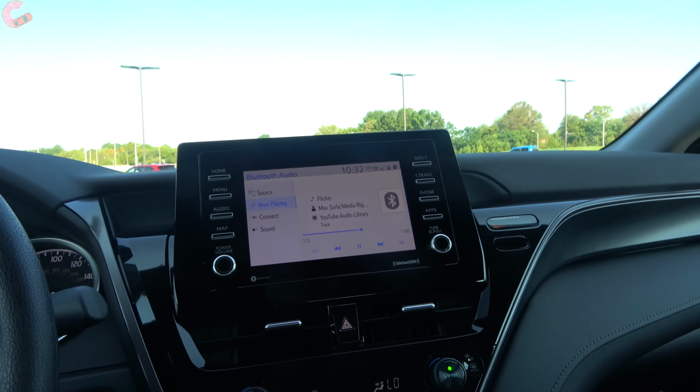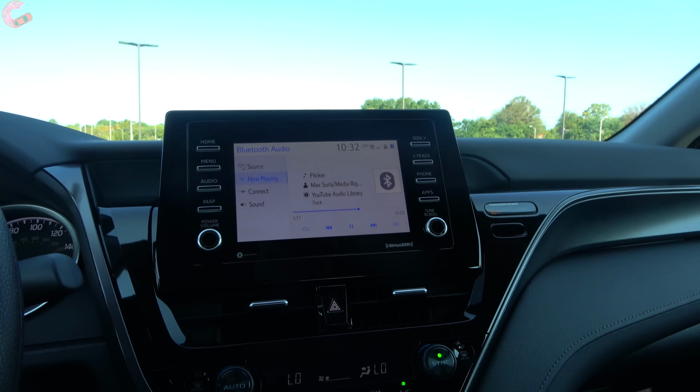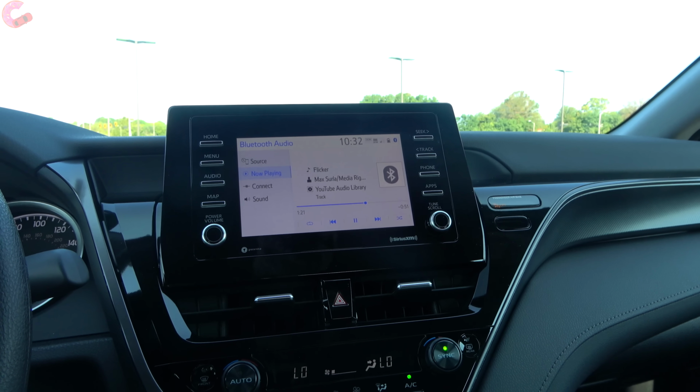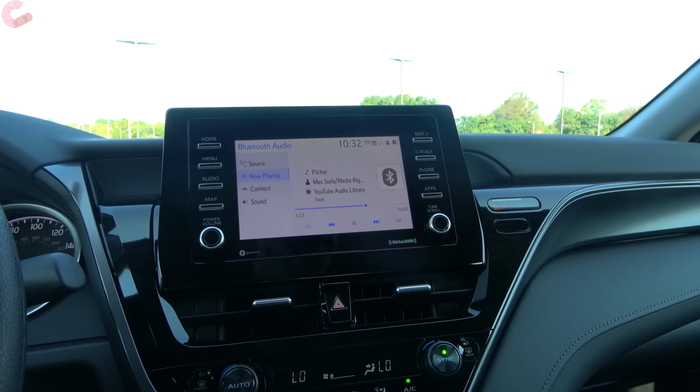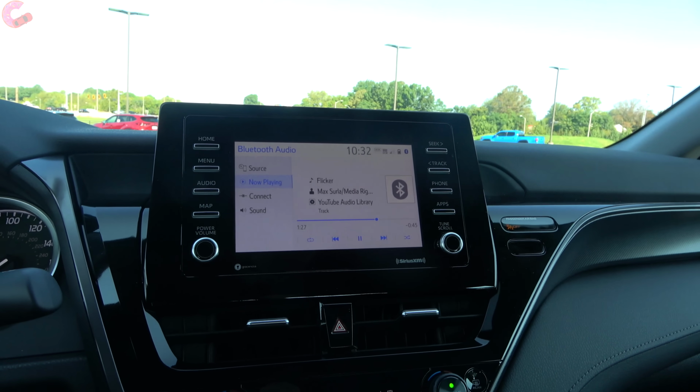Yeah, so overall sound quality of this system is actually pretty nice for a 6-speaker sound system. But of course, if you're a huge audiophile, definitely consider upgrading to a higher end trim level and getting that JBL sound system.